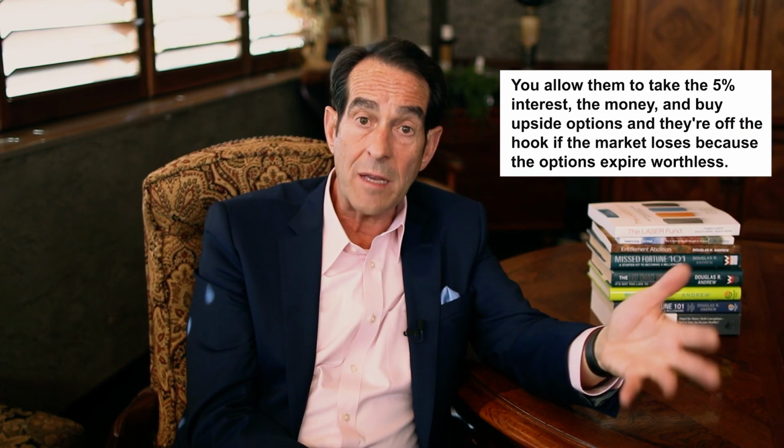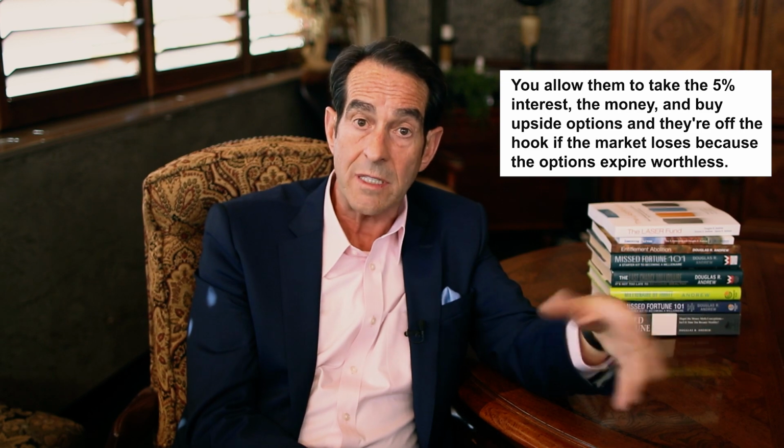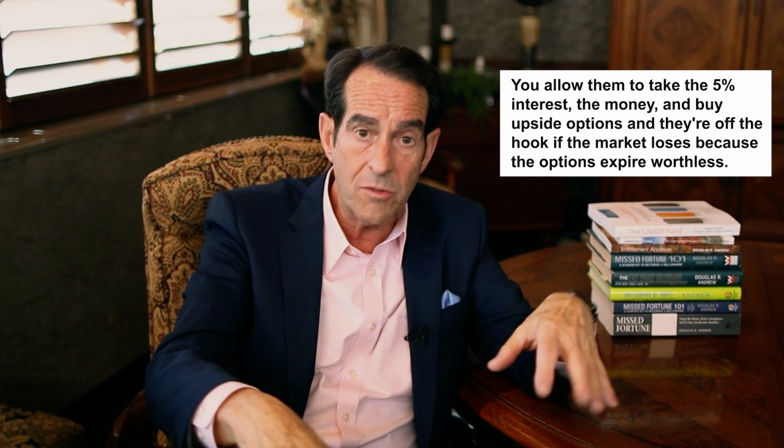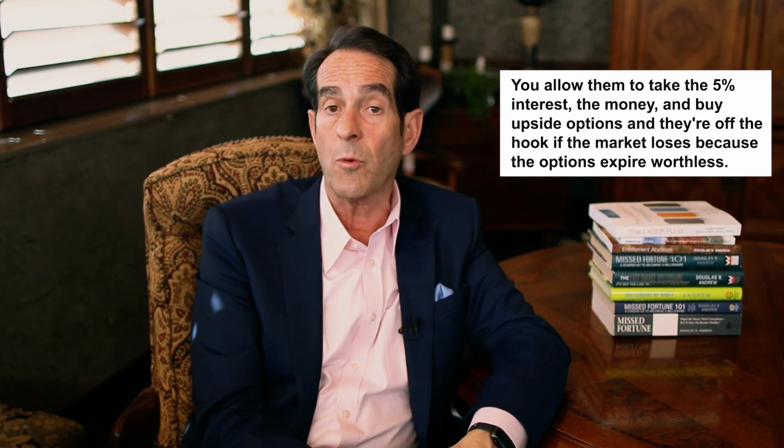In other words, by using indexed universal life, I've tweaked my rate of return by at least 2.5 percentage points from the general account portfolio rate of 5, which is a fixed universal life. So I went from 5 to 7.5 or 8. Do you understand how an insurance company can afford to pay you 8 when they're only earning 5? Because you allow them to take the 5% interest, the money, and buy upside options, and they're off the hook if the market loses because the options expire worthless.